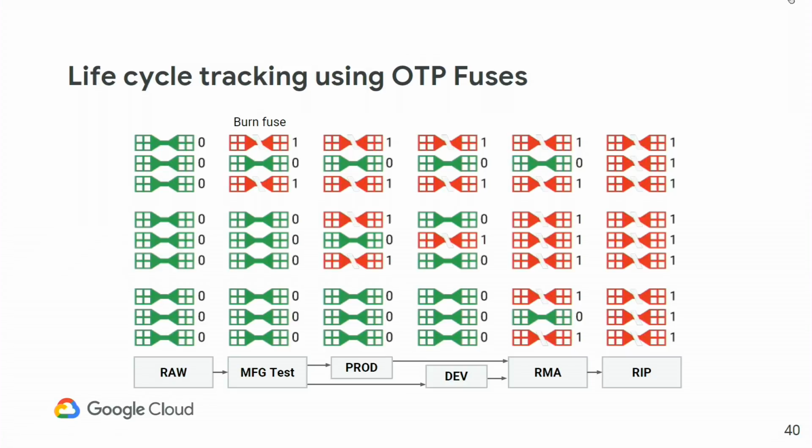So the beginning of time, as I mentioned before, raw state basically has no fuses blown, and the only thing you can do is blow a fuse. And that fuse is to get into manufacturing state. There's no other functionality. The test points don't work. There's no JTAG. There's no functionality of the processor. The only thing you can do is go into manufacturing test. That keeps you, to some extent, from having wafers be stolen and then people start to use them.